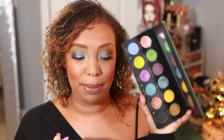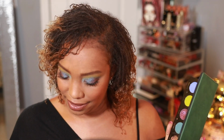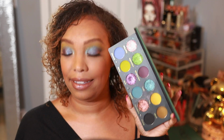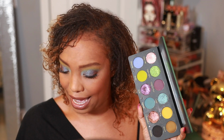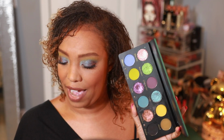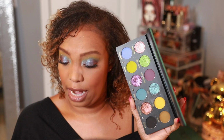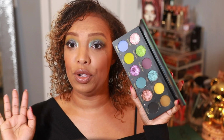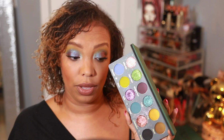So you can rearrange the shades if you're one of those people who like to make all new palettes, different color stories, take these shades out. You definitely can do that. The pan size of this palette is 26.5 mm, so that's a standard pan size. And you have between 1.5 to 2 grams of product per pan. And like I said, they are magnetized, okay? If you are curious about the ingredients of the palette, you can find the ingredients on the website.